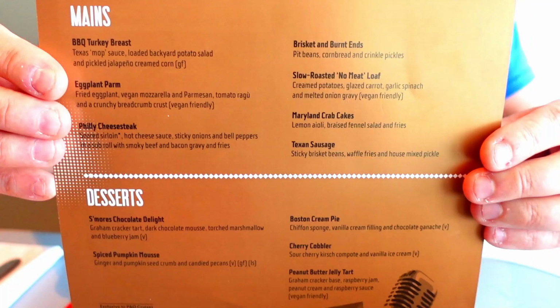You can slow that bit down on the video, and also I'll post a picture with the menu on it as well. But I want to try two or three mains, two or three starters, two or three desserts, but I don't think my little belly or big belly can handle it all. I cannot wait for this.